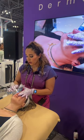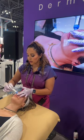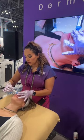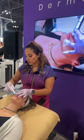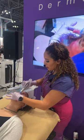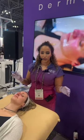For extractions, we always use our silicone tip, and we work in a twisting motion. We twist and move the wand and allow that suction to do its job. She doesn't have a lot to extract, guys. No, there's really not a lot. She's got good skin. She has great skin. We're very proud.